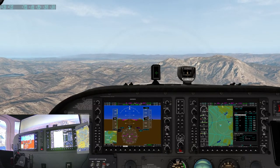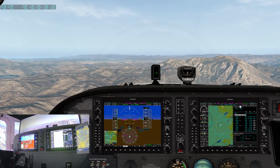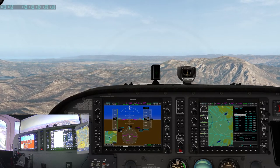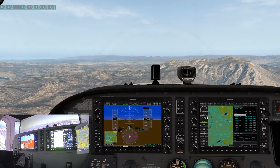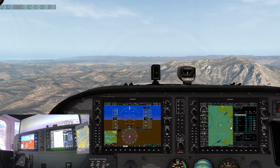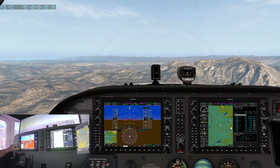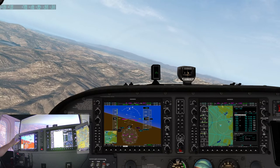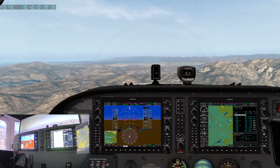So what we're going to do is we're going to get clear of this Bravo shelf here. That's the Class Bravo airspace that's used by Miramar Marine Corps Air Station for their instrument approaches. Part of the San Diego Class Bravo airspace. And once we're clear of that, we're going to make another 10 or 15 degrees to the left. There we go. Once we're clear of that, we're going to go ahead and climb.